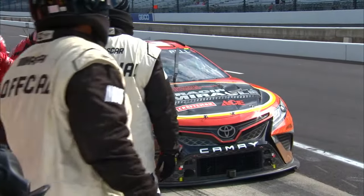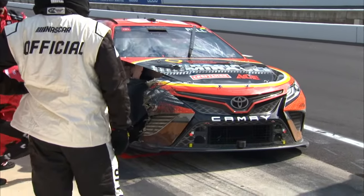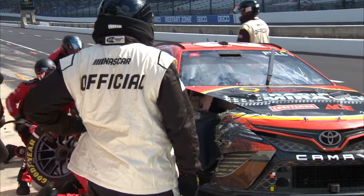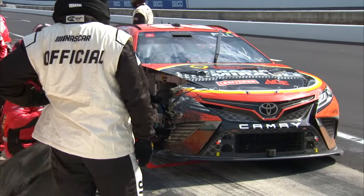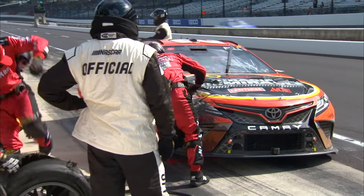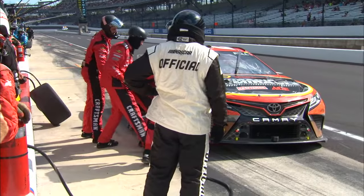Live look here on the 20 of Christopher Bell as he brings it in following that last incident. Heavy damage to that race car. I don't know if you can see the right front there, but the entire wheel well has been destroyed as that tire comes off the car. You can see where that tire blew, and the cords are obviously showing through there.